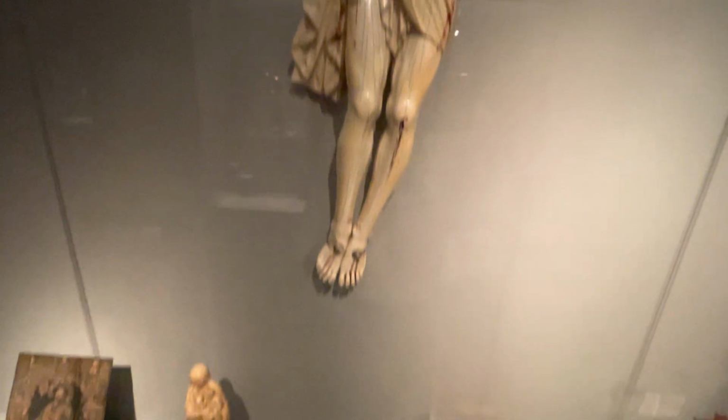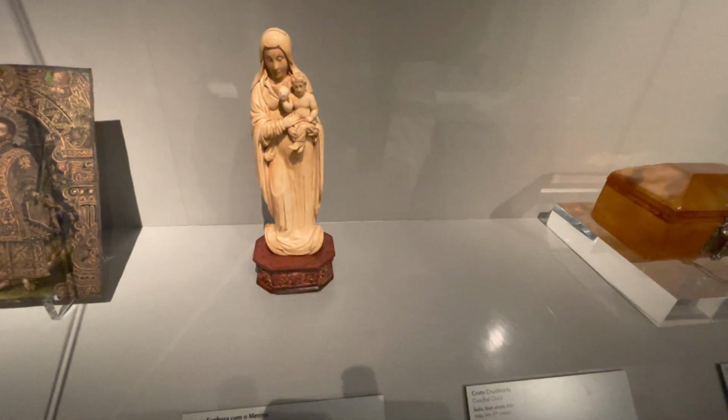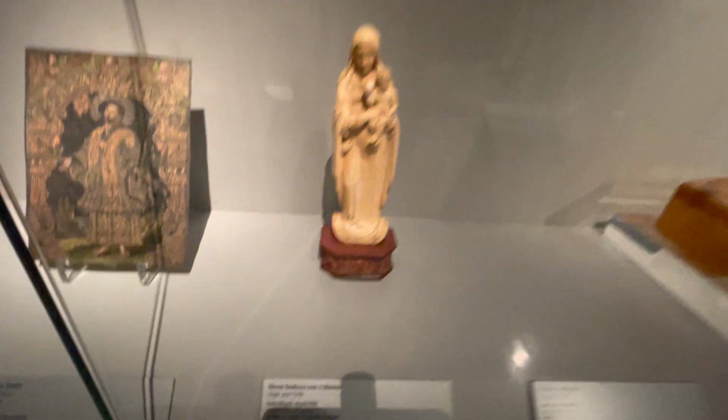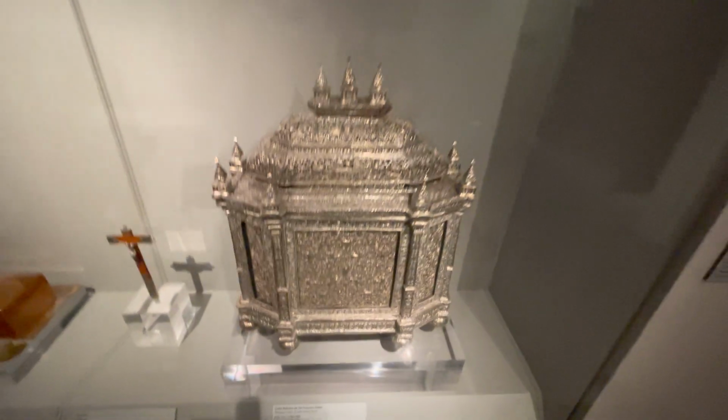Wow. Holy cow. This looks like ivory too. Ivory gilt and painted wood. Look at the detail. I'm gonna move along. I can't stop too much. Well, maybe it's over. It's not that big of a museum. Maybe it's a small museum.